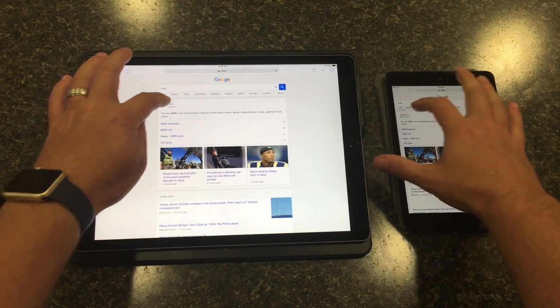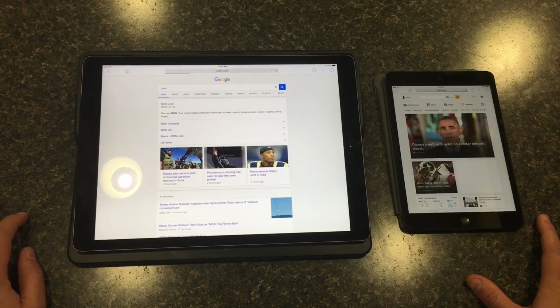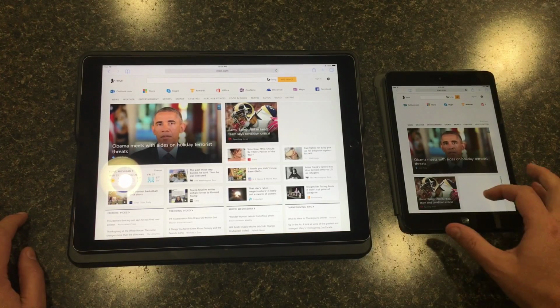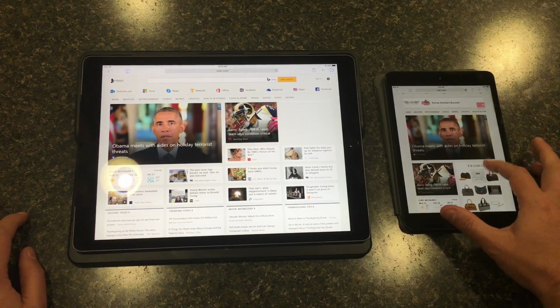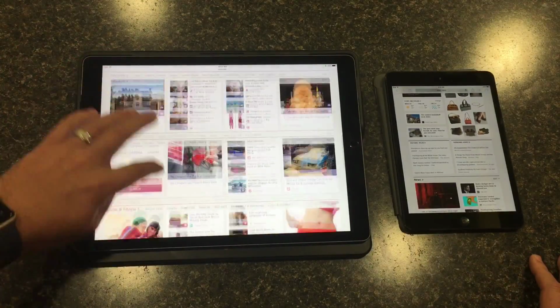So just going to search a couple of basic sites here. So you got your MSN.com. I like to use this just because there's so many pictures and different things on the screen at the same time. But for media consumption, this iPad Pro can't be beat. As you can see everything on the screen.